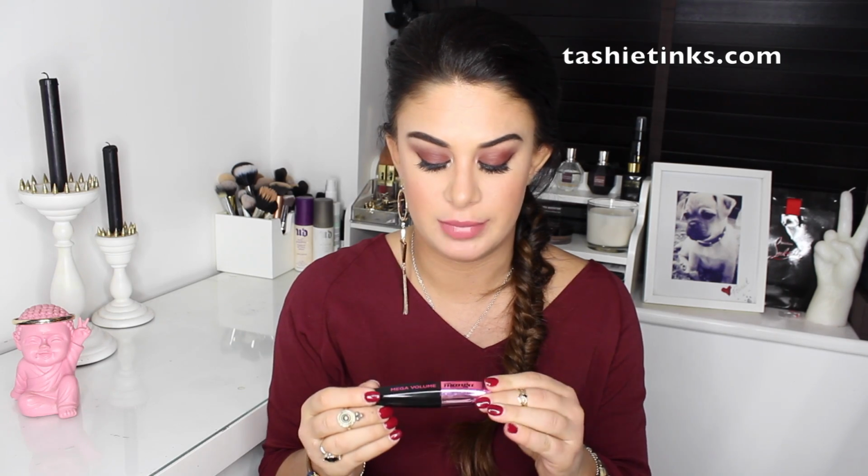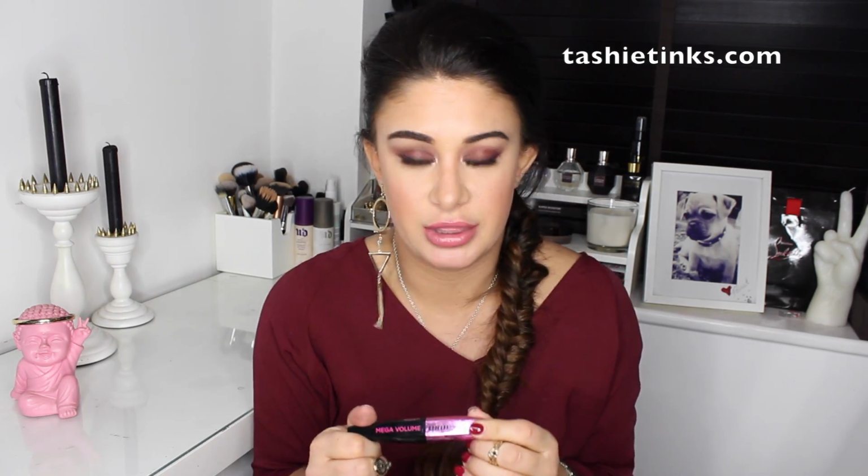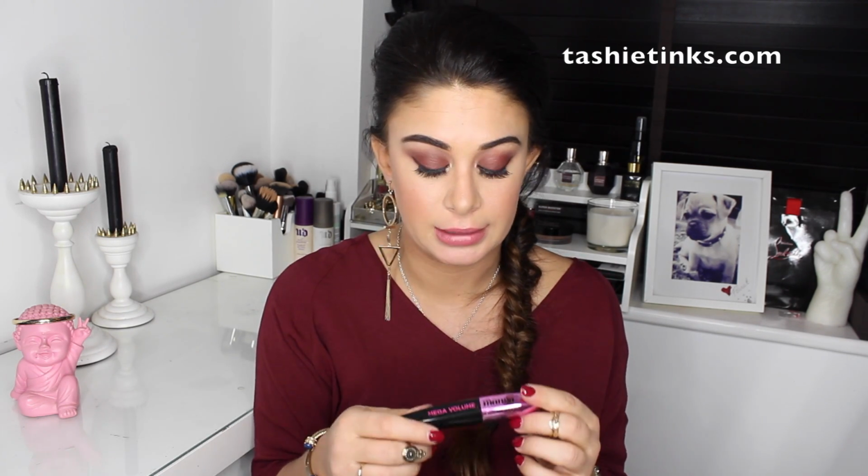Moving on to my favourite mascara. I've only got one, because I tend to stick with the same one, and that is the L'Oreal Miss Mango mascara, which looks like this. Amazing. I think it's really, really good. It gives you so much volume and length without clumping.